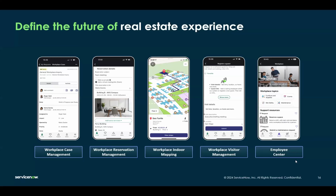Tying in visitor management. So again, I have visitors coming in. What is the visitor experience as well as the experience I as an employee have for registering those guests? What are the services, activities that potentially tie into my facilities team to support that interaction? Maybe we need something set up again to support a group of visitors coming in. We have badging requests, any number of things that come into my facilities that have to be done to support the overall visitor experience. And then we tie that into the overall ServiceNow portal and employee experience.